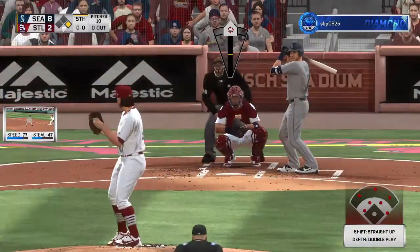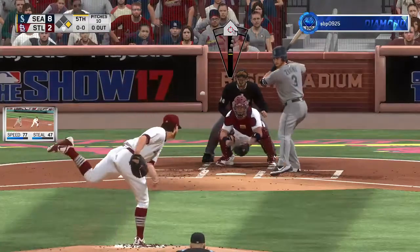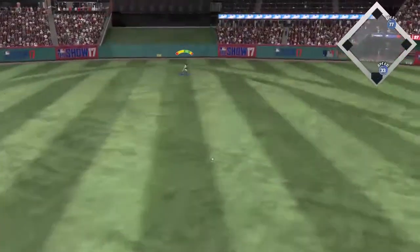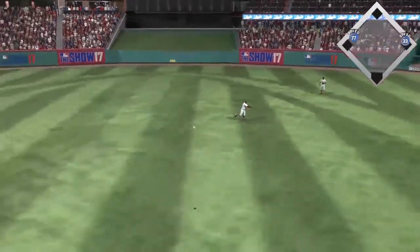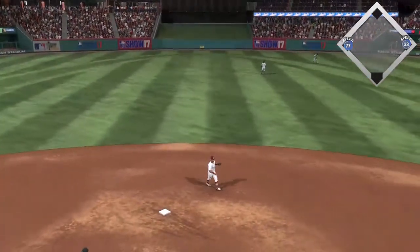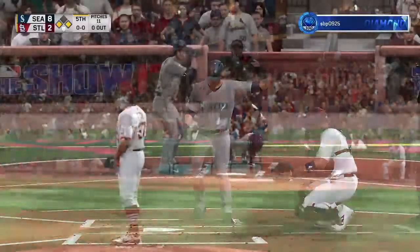Here now is Mike Zunino, 1 for 2 on his line so far in the game. Line drive to center field, and that's in there. Base hit. And now they'll have runners at the corners to start off the inning.